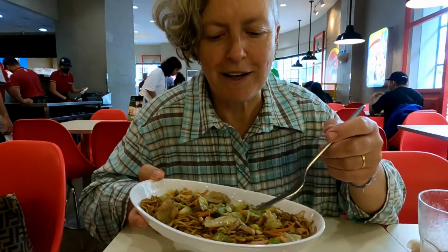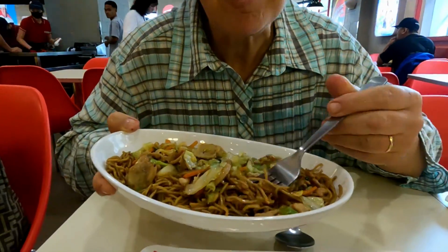I might use a fork for this one actually, for the pancit. I think pancit means noodles. Wow. Mushroom flavour. Really delicious. It may not be vegetarian, but it's very tasty.